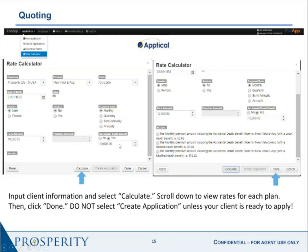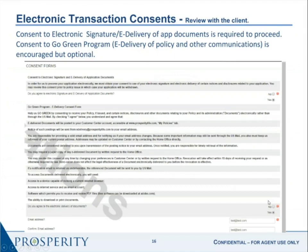Just keep in mind that the box is asking for the equivalent of the face amount, so just make sure that the two numbers match, face amount and accidental death benefit rider, if they're taking that. And then from there, you'll click Calculate, and the system is going to give you 3 results, because at this point, we don't know necessarily which products your client is going to qualify for. So after you've vetted those questions with them from the application, you'll select whether they're going to qualify for level, graded, or modified. And then from there, you'll hit done, and then it'll take you right into the application questions.